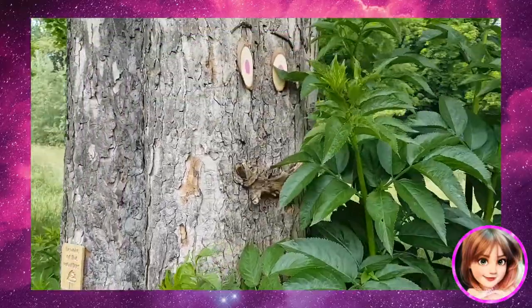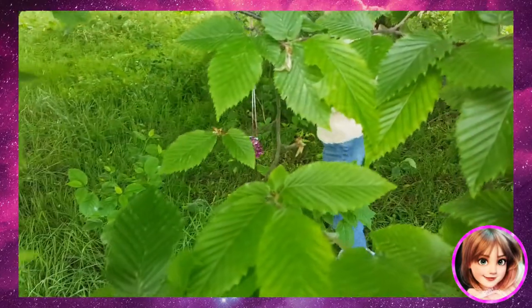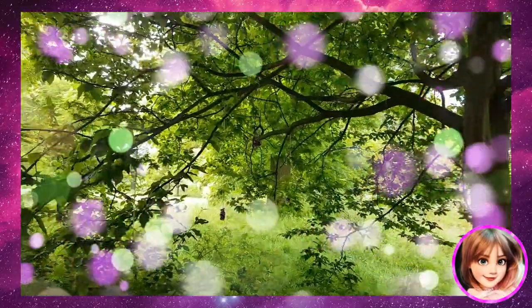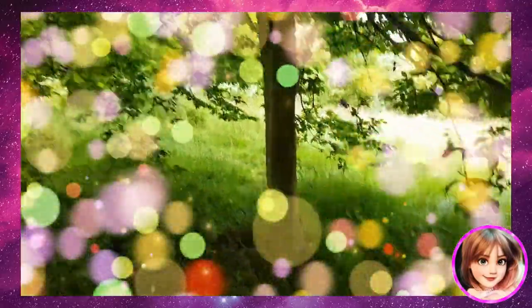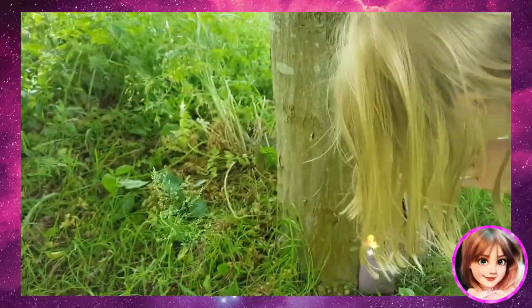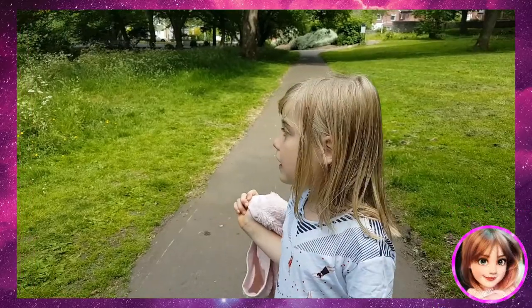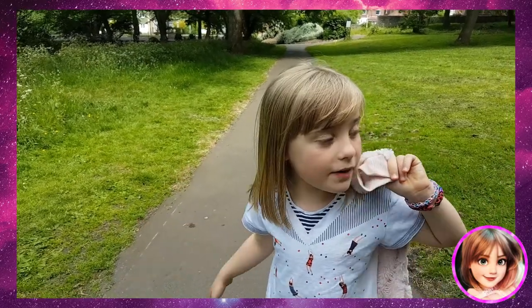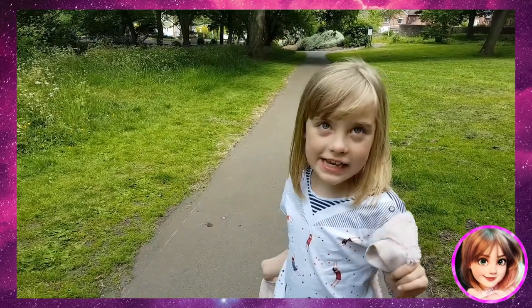Monsters. I want to see a monster, and that's a green monster. There's gems in it and bells. It's crazy. Unicorns as a fairy is crazy.